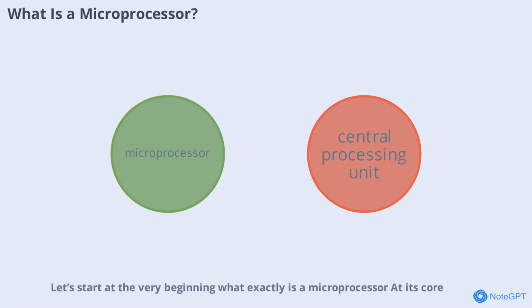Start at the very beginning. What exactly is a microprocessor? At its core, a microprocessor is the central unit of a computer system that performs most of the processing inside a computer. Think of it as the brain of your device, handling instructions, calculations, and data movement. Without microprocessors, modern electronics wouldn't be possible. They're found in everything from laptops and smartphones to cars and even household appliances. As we dive deeper, you'll see how this tiny chip powers the digital world around us.